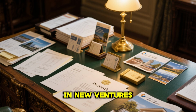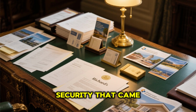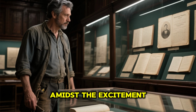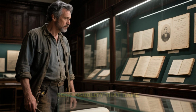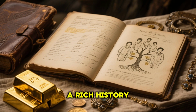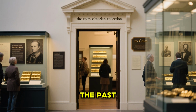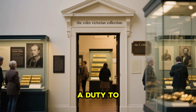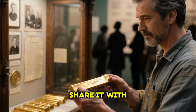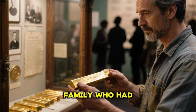He could invest in new ventures, indulge in his passions, or simply enjoy the financial security that came with such a substantial treasure trove. However, amidst the excitement and anticipation, there was also a sense of responsibility that came with Richard's newfound fortune. The gold had a rich history, having been hidden for generations beneath the graveyard. It was a tangible link to the past, and Richard knew that he had a duty to treat it with respect. He had the opportunity to preserve the gold and share it with future generations, allowing them to marvel at the legacy of the family who had owned it.